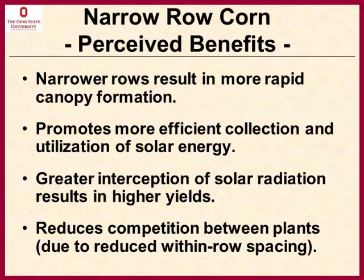Well, the history of narrow row corn research is extensive, and I'm not going to spend a lot of time reviewing the past research on this topic and what people have come up with as perceived benefits or advantages with narrow rows, but I'll just point out a few. Narrow rows result in more rapid canopy formation, and sometimes that's listed as a factor that should contribute to higher yields, but typically here in the central corn belt, 30-inch rows give a canopy that's just as good as 15-inch rows at intercepting the photosynthetically active radiation that's required for our optimal yields. The narrow rows promote more efficient collection and utilization of solar energy, and then supposedly this greater interception of solar energy should translate into higher yields.